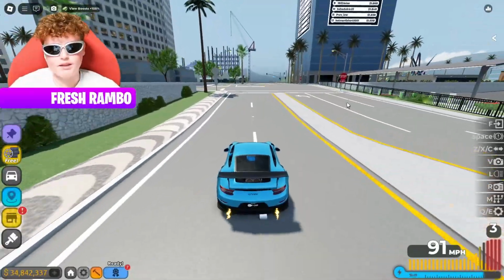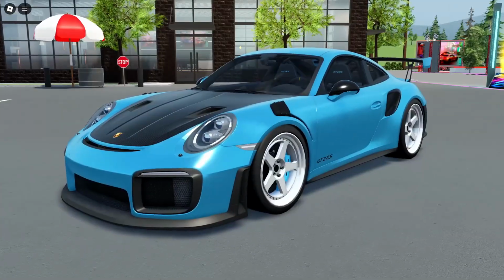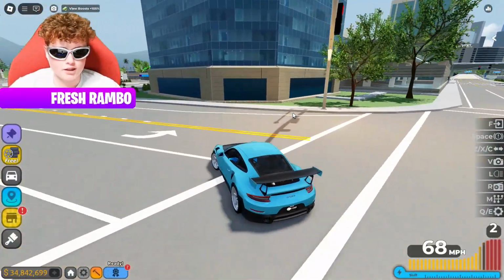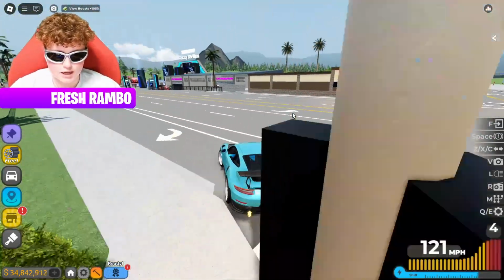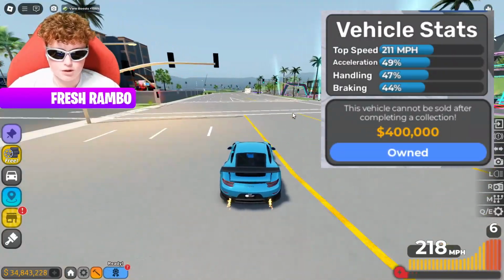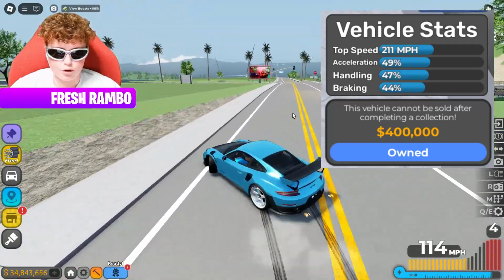And yeah, alright, the next best car under $500,000 in Driving Empire is a Porsche GT2 RS. And I'm just gonna be honest with you, I just kind of saw it in the dealership and picked it. Didn't even look at the stats, but luckily the stats are pretty good. So here are the vehicle stats. Top speed, 211 miles per hour, acceleration, 49%, handling, 47%, braking, 44%, and a price tag of $400,000.